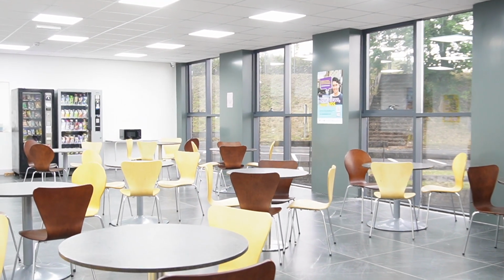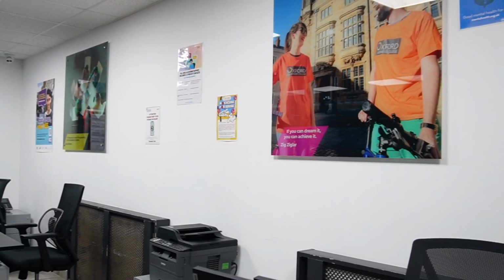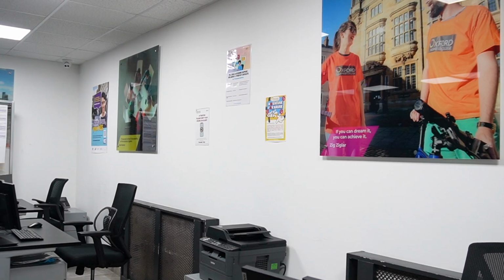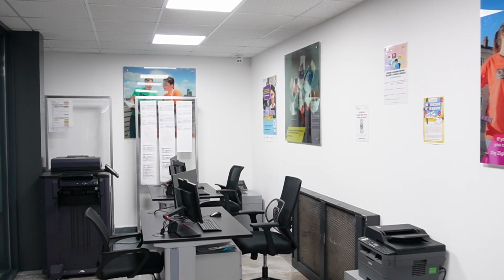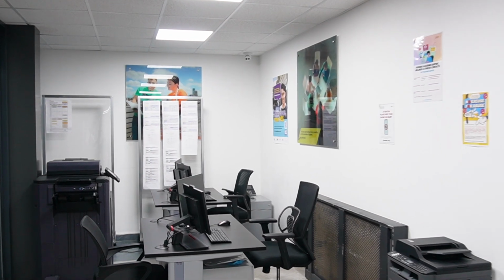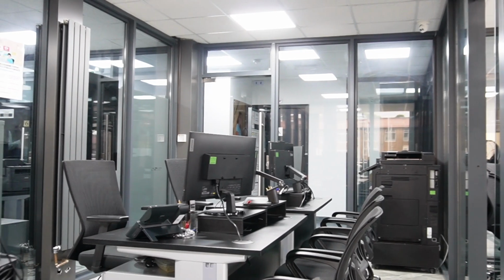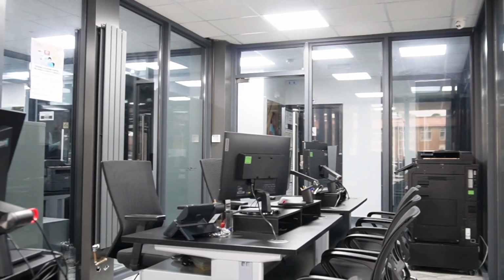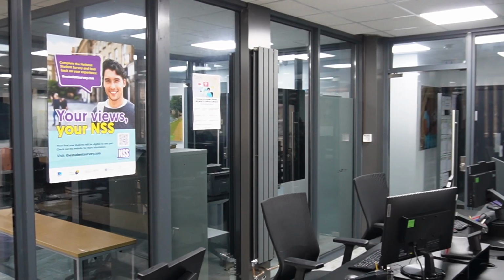The Registry department can be found in the AK building and can assist students with queries such as progression, attendance, mitigating circumstances, and other registry-related matters. The Academic Support Department gives additional support to students in areas such as writing reports, referencing, plagiarism, and IT issues such as Moodle and Blackboard access.